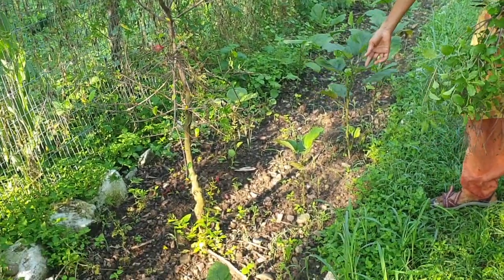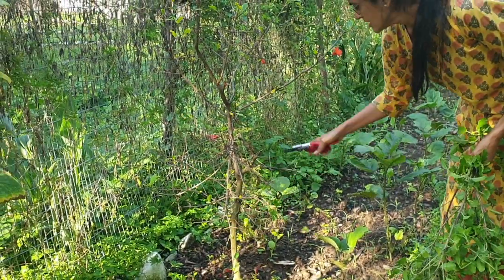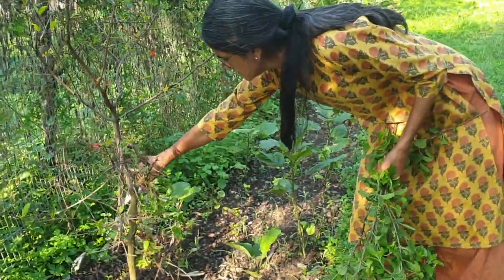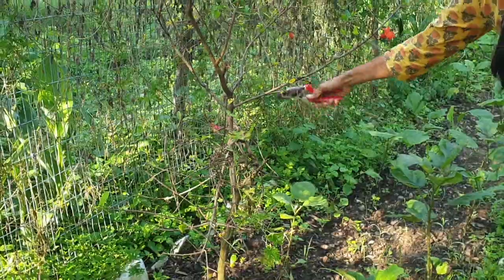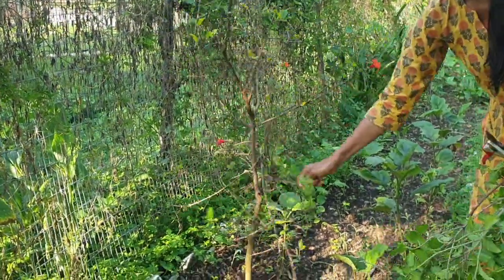You see this entire line has a good bunch of brinjals coming up now, and there's also this pomegranate tree in the middle. I'm just going to chop it a little bit. Again, this bitter gourd, which is nice and all that, but it shouldn't come attacking my trees because I don't like that.